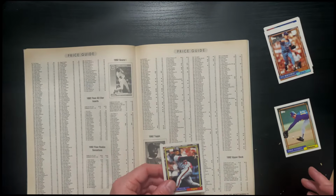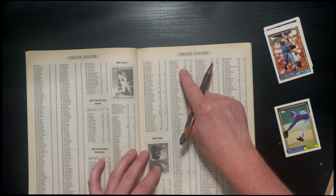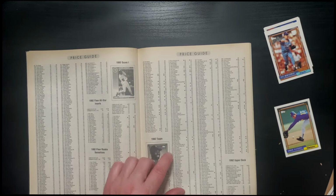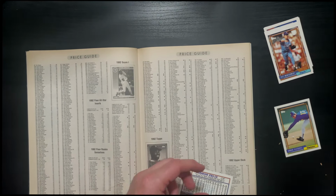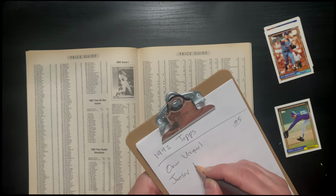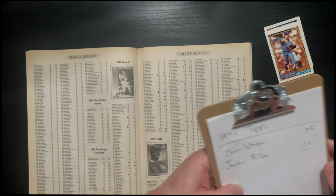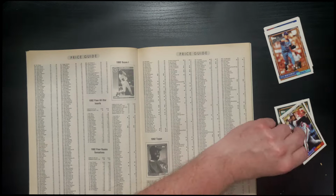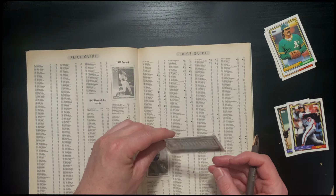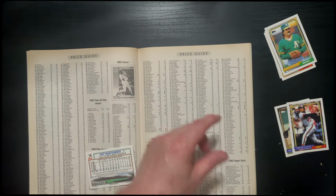Let's look at Junior Felix here. Card number 189 in the set. Oh no. Cliff Floyd has a card. Glenn Davis, but not Junior Felix. Oh no. This is not looking good. 5 cents. We're at 10 cents total. A lot of pressure is going to be on that Jeff Bagwell, I'll tell you that much. Okay. Jeff Montgomery, though. Oh no. A common.